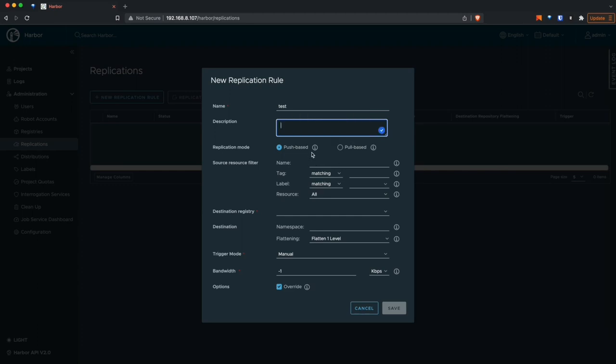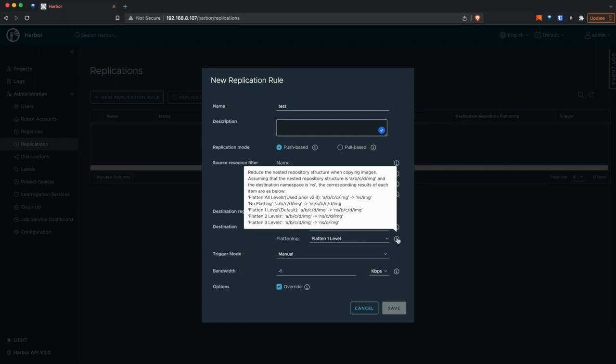Next section is the source resource filter. You can define your customized rules for replication, such as matching different name or tag or label. You can go through the tooltip for more detailed guidance. Then choose the registry which was added in the previous step. The destination namespace means which resource you want to put the image under. For Harbor, it's the project name. If left empty, it will use the same name as the resource. You can also reduce the nested repository structure by configuring the pattern.